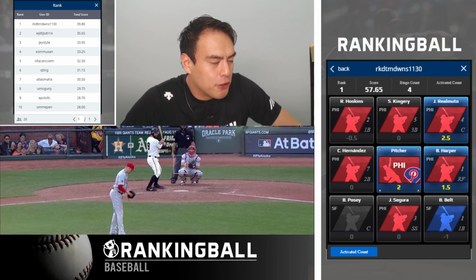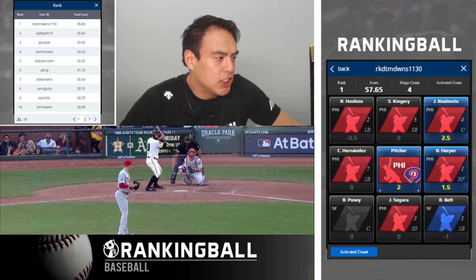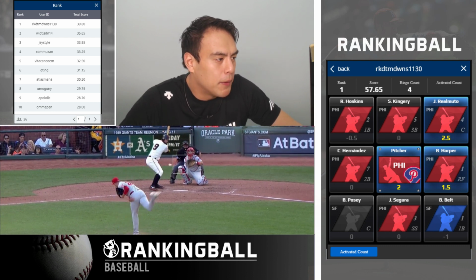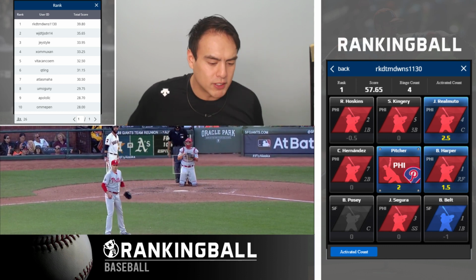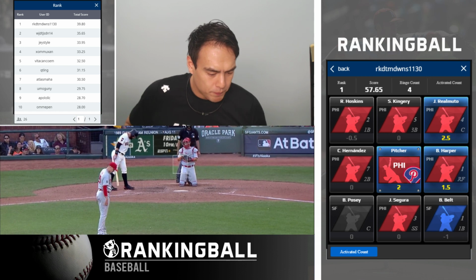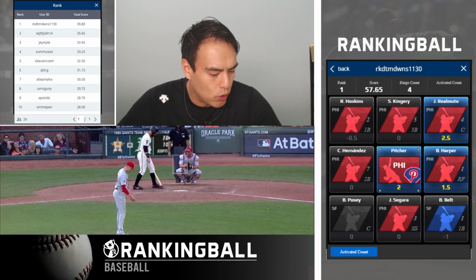Now Brandon Belt is 0 for 2 in the day, only has a .230 average, .726 on base percentage, and 12 home runs on the year. Woohoo! Low breaking ball, low and outside, strike 1. So the count is 1-1.